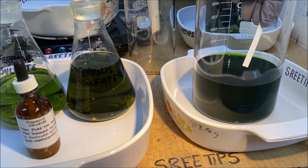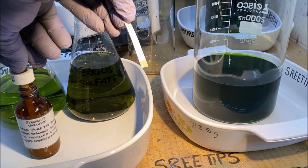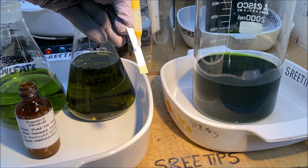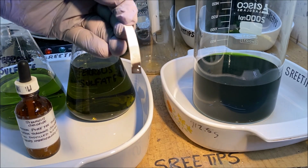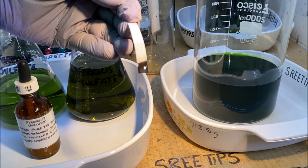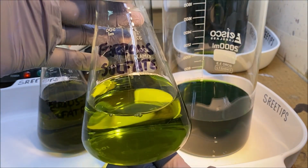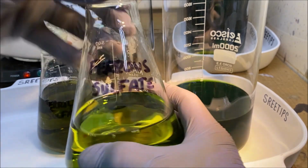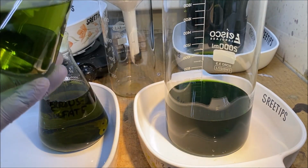Now let's get a sample of our solution out of the beaker. Some of our freshly prepared stannous. And you can see that dark stain means we've got gold in solution. Okay, for this precipitation, I've got some ferrous sulfate solution from a previous refining. What we'll do is go ahead and just pour this right on in.